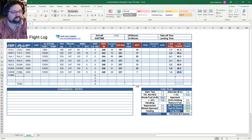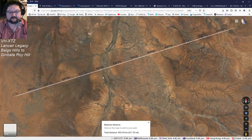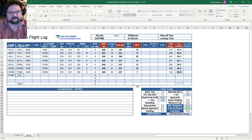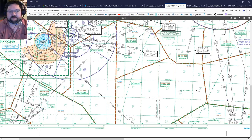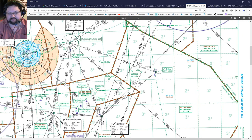So from the fork, oh, there's another river. River crossing the path. X River. I believe that's where the MSA increases as well. Gotta throw that back over there. So this is coming down past Teller in towards the next bit of the map. And we see 3,400 sitting here. That's the highest position just before Ginbata.